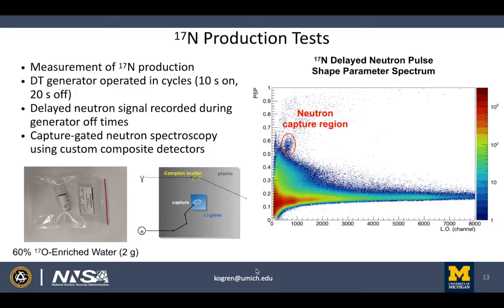And we recorded the delayed neutron signal from nitrogen-17 during the times in between generator on cycles, using some custom-built capture-gated neutron composite detectors that we have. And you can see here on the right-hand side, this is a pulse-shape parameter distribution for these composite detectors, and the highlighted red region is associated with neutron captures. And so we think that's a pretty good indication that we're seeing some neutron captures in the delay time after the generator's been turned off, when these nitrogen-17 delayed neutrons should be being emitted.